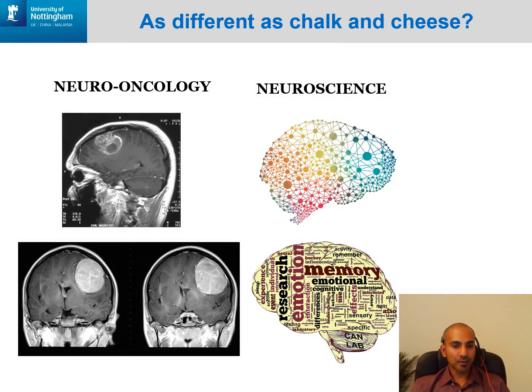So we also want to identify new drugs to be delivered via our polymer paste for medulloblastoma and ATRT. So in this project, in parallel, we are developing a model that will help us to understand how brain tumors interact with the normal brain.